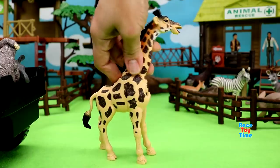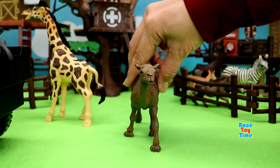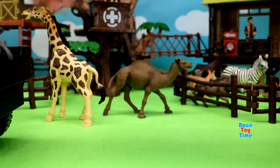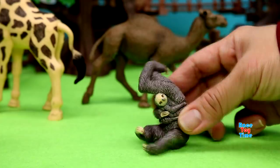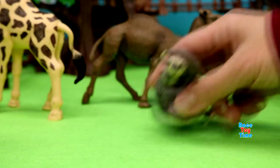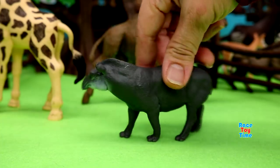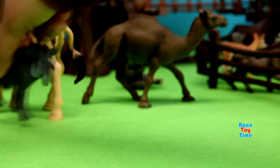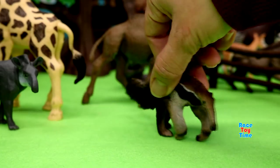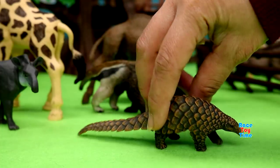Here's a giraffe, a dromedary camel, sloth, Brazilian tapir, anteater, and pangolin.